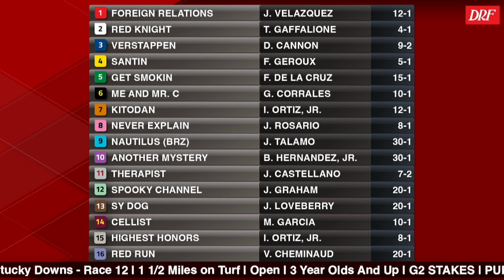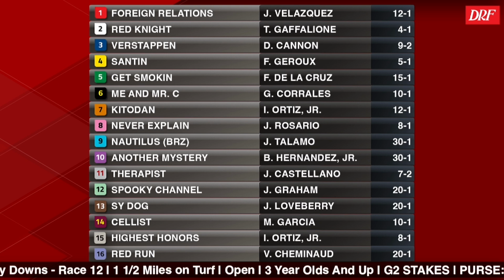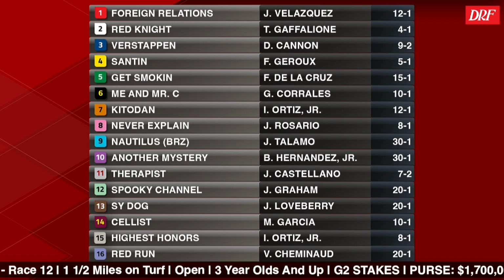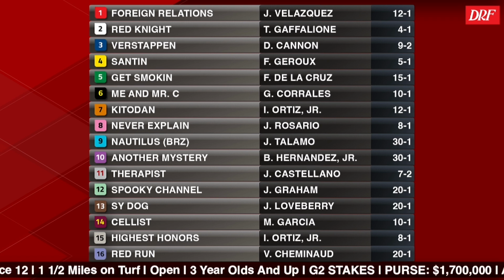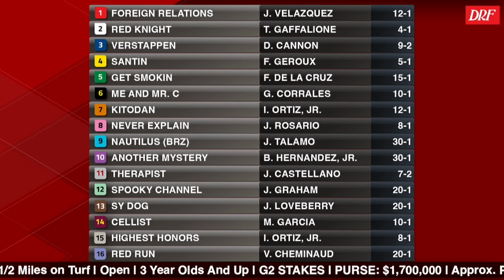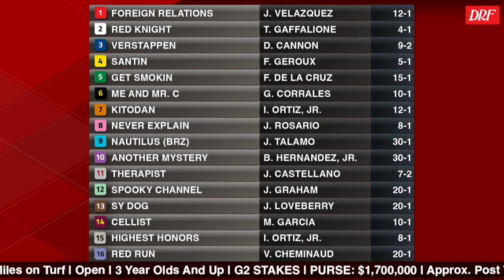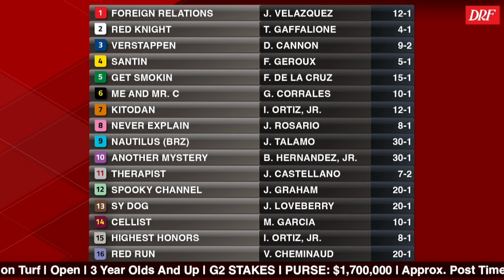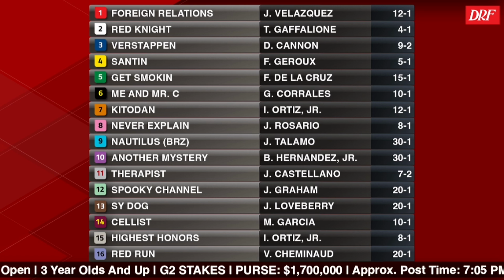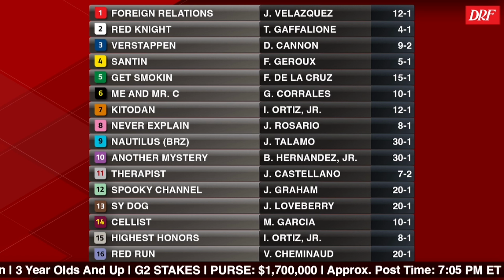The also eligible Therapist, the winner of the United Nations last time out at a big price, is our tepid morning line favorite at 7-2. Yeah, got a big price on him when he won the UN in his most recent start. Dan, listen, it's typical Mott stuff with this horse who never really seemed like he wanted to go that far earlier in his career. 8 years old now, distance is no issue, coming off a Grade 1 win.